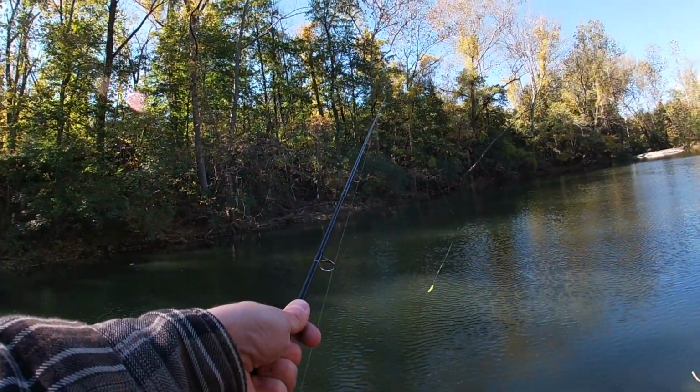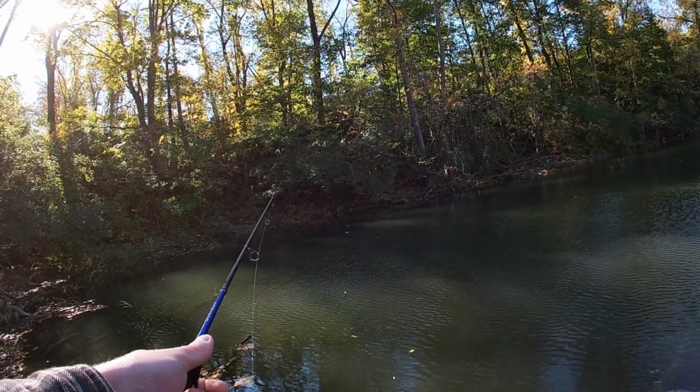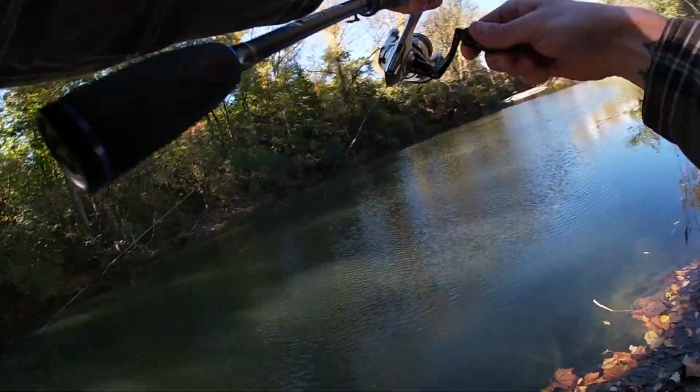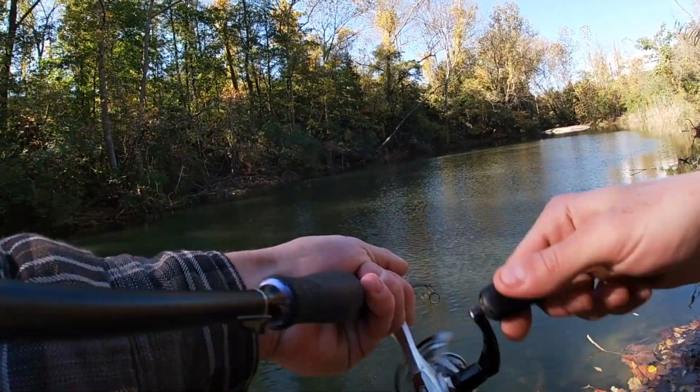Let's see what else we can catch. Even though I said I was going to move, I got to do another cast here now. Might be some trout hanging out in this cove. Yeah, there is. Here's another one. I think this is a trout.